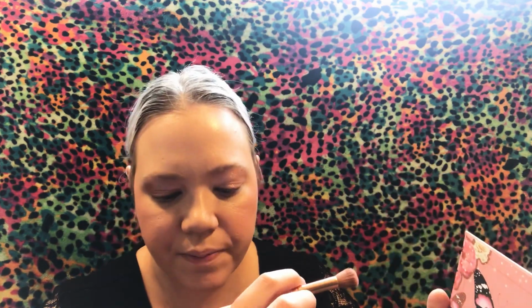Take my fluffy pink brush that I got from Ipsy like a year or 2 ago. I'm just going to go right over everything. Again, I can't see.